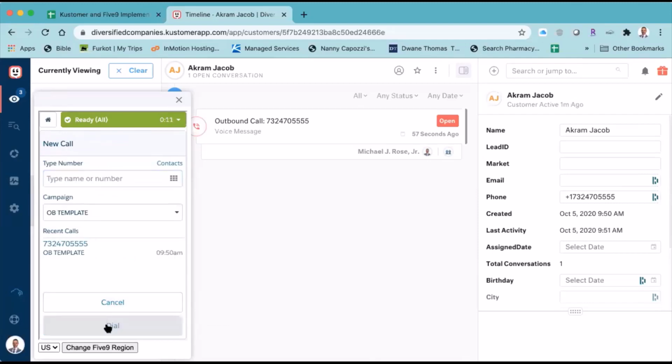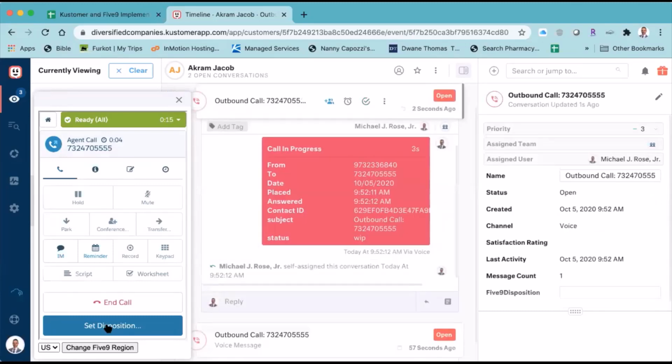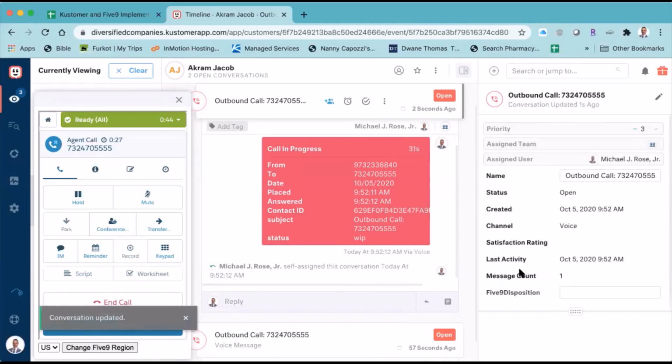So we dial Akram again. He's going to pick up. He'll mute himself. Now see what happened? The screen pop occurred where Akram's information popped up right away. We know that I've talked to him in the past, and that it's been an outbound call, and his information is here. Had he been a lead, we'd have more information over on this side, with regard to the information that we know from a lead, essentially.